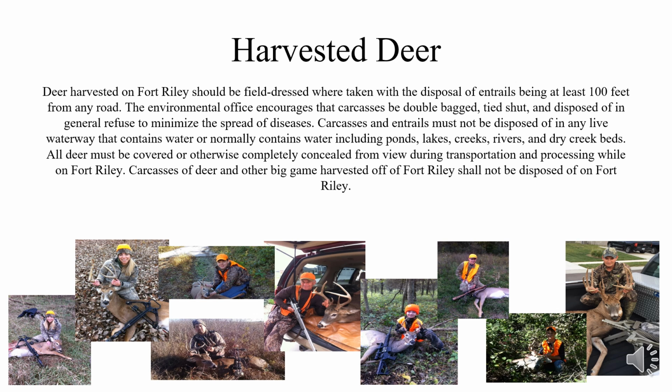Harvested game should be field dressed where taken, and the entrails should be disposed of at least 100 feet from any road. The Environmental Office encourages that carcasses be double bagged, tied shut, and deposited in general refuse to minimize the spread of diseases. Carcasses and entrails must not be disposed of in any live waterway that contains or would normally contain water, including ponds, lakes, creeks, rivers, and dry creek beds.